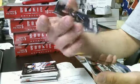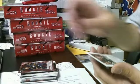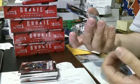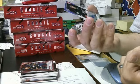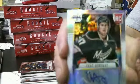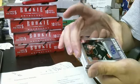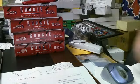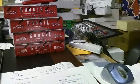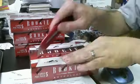Then we got a Prism rookie card of Travis Turnbull for the Buffalo Sabres. And then we got a Prism autograph of Che Jenaway for the Washington Capitals. Logo up here, Washington Capitals. It even says traded to the Capitals on March 14th. Pretty precise, that's good. Thought they only did that in the old OPC. Okay, so we have two hits. Not much for the Florida one.